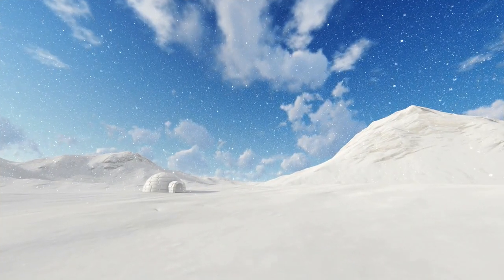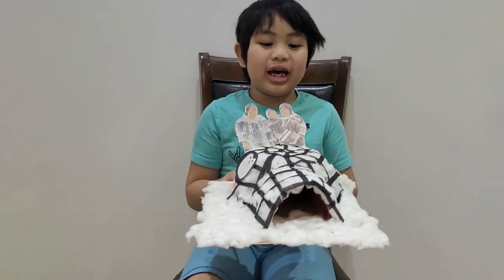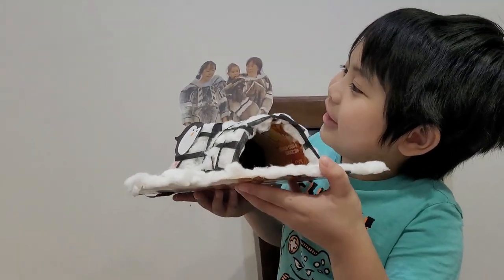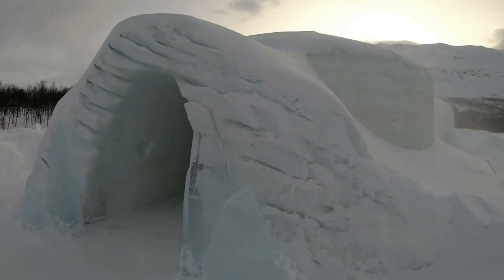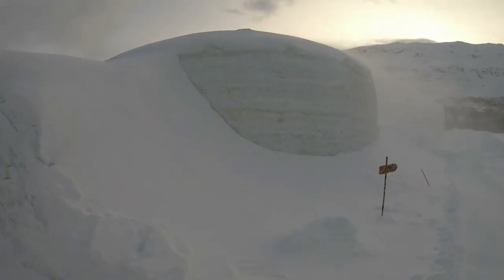And their homes are igloos. Even though made out of snow, keeps you warm. And speaking of igloo, we have the finished product! Yeah, with the Inuit pictures. The real igloos are made out of snow, so it can be made into snow cubes.